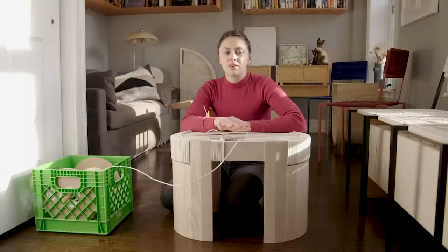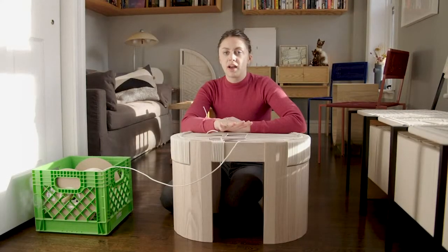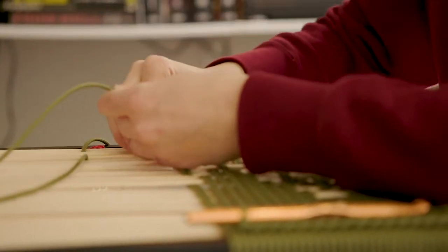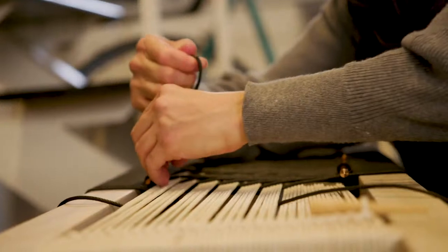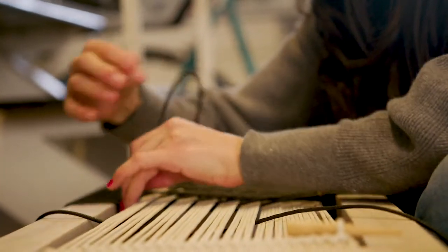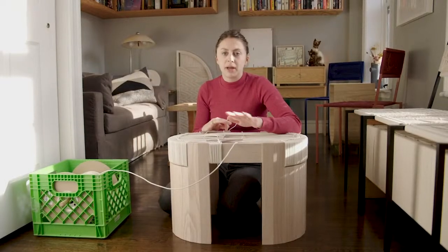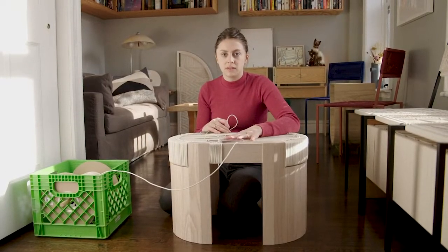This is kind of our quieter, smaller space where we have all of our cord and all of our materials to work from. It's nice to have these dual spaces because we can kind of have the dustier, dirtier side kept to the shop, and then this kind of quieter, more meditative process can happen in this space.